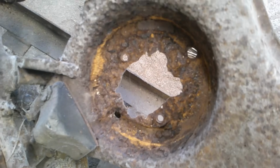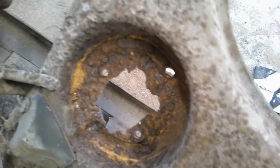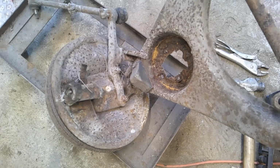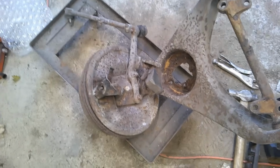But you can see just how crusty those suckers are. They're not going to give up the ghost too easy. I'm probably going to cut them off and get new ones, obviously. Here again you can get a better look at why I needed new lower control arms. Pretty rotten. So yeah, I'm going to start trying to get that apart, and I'm sure the struggle will be real.